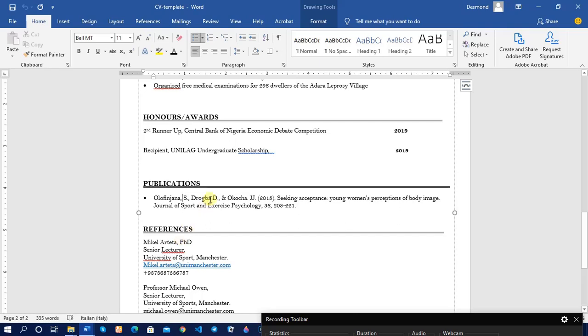Then we have Okocha, J. J. We have the date right in the middle. Seeking acceptance: young women's perceptions of body image. It was published in the Journal of Sports and Exercise Psychology. This is supposed to be the page, page 288 to page 201. This could be the volume or the edition or something of that sort.